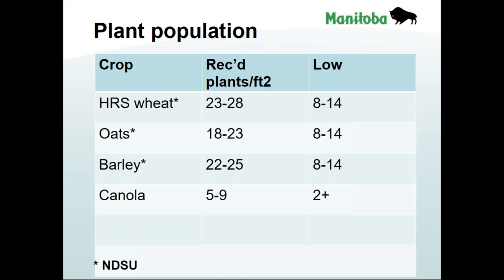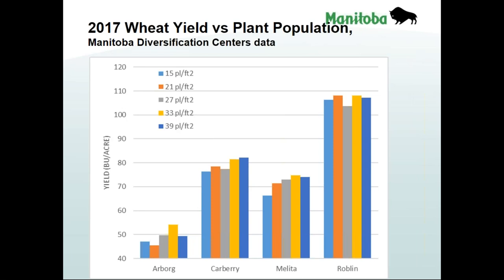Just wanted to show you here, this is 2017 wheat yield versus plant population work done at the Manitoba Diversification Centers. The plant population here varied from 15 plants per square foot to 39 plants per square foot. This is at four diversification centers in Manitoba. And you can see that within each diversification center location, and these are replicated randomized trials, the yield is relatively not that far off from the low end to the high end of that plant population.